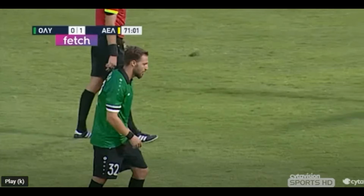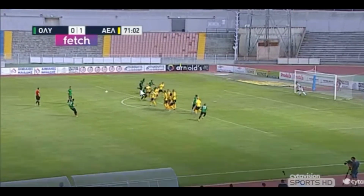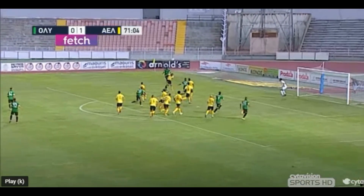And now for Olympiacos' equaliser, which is the perfect case of ball watching. Free kick comes in the box. No one is watching the man on the back stick. Over the top, right there. Wins the ball in the air. Now notice you have 1, 2, 3, 4, 5, 6, 7, 8, 9 players all watching the ball.